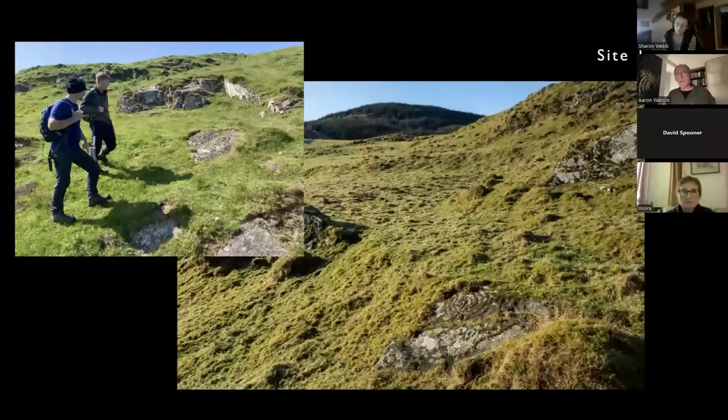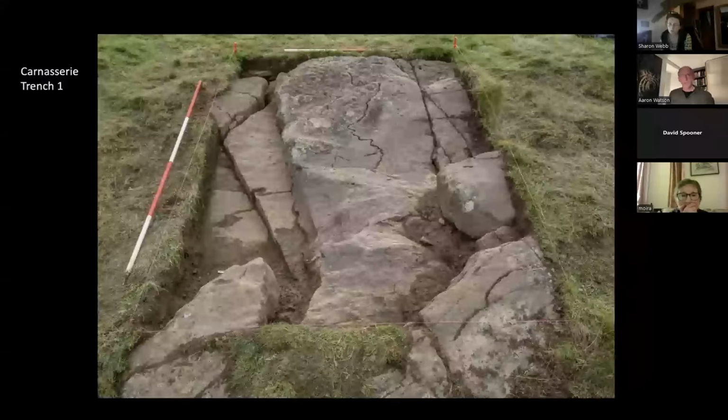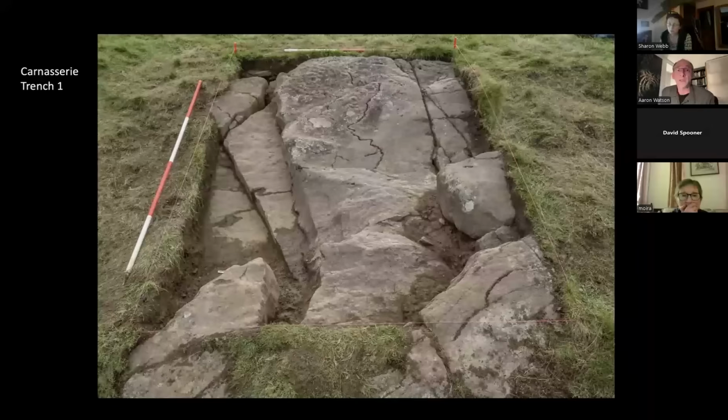This panel also has similar views to the previous photograph. It looks out towards other monuments, including two funerary cairns, some standing stones, and that junction of routeways that I mentioned. There's also a waterfall nearby, which you can hear. And here's that site following excavation. Quite a modest trench, but it was enough to reveal the full extent of the carvings and a little bit more of the rock besides.